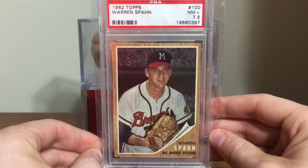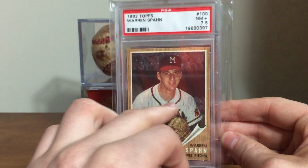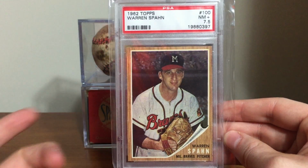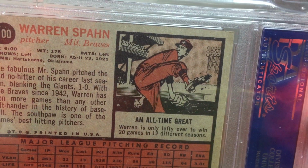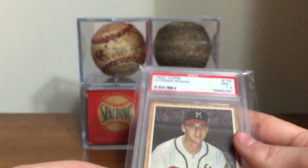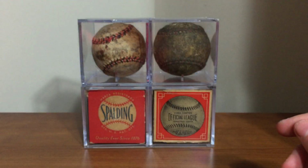It's PSA 7.5. And the difference in a 7.5, I think this card would probably run about $100 now, but an 8 would cost you about $400. So just the difference in a half a grade in some of these PSA cards is just huge. But I love the cartoon because it's actually of Warren Spahn. All the players had their own individual cartoons on the back, which I love. Love the stats, the write-ups. Warren Spahn, 1962 Topps.